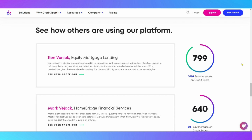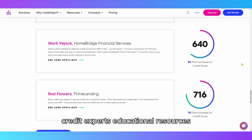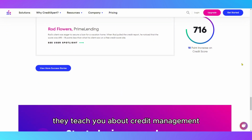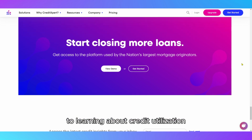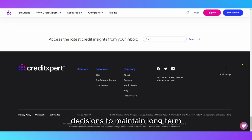Another strong feature is Credit Expert's educational resources. They don't just do the work for you, they teach you about credit management. From understanding credit scores to learning about credit utilization, they offer valuable knowledge that helps you make informed decisions to maintain long-term credit health.